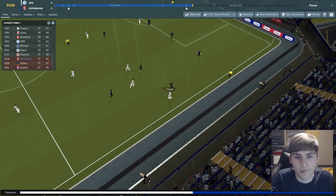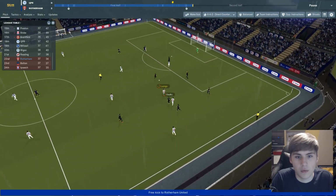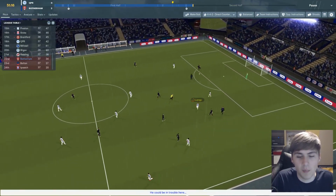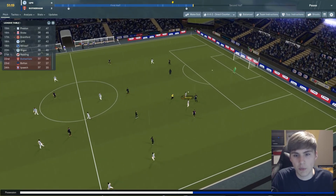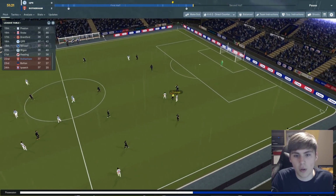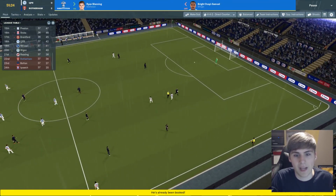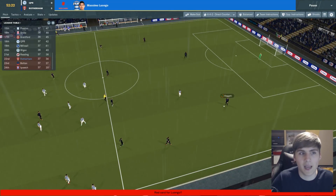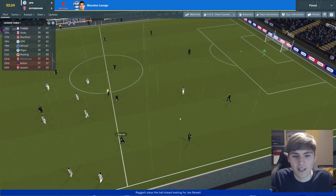Get in there. Rangel couldn't quite get it. And Luongo now has been penalised, and he may well be sent off. And this is going to be a huge plus for us. Massimo Luongo, the referee's taking his time, and he has been sent off. He's not had a good game at all. We're now up against 10 men, and can we take advantage of this?